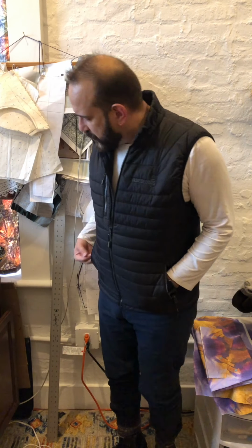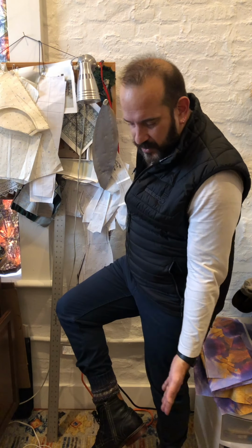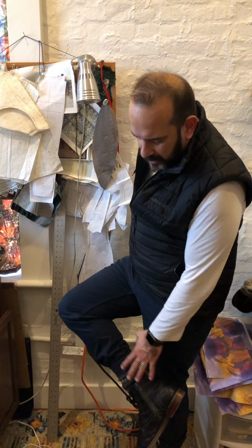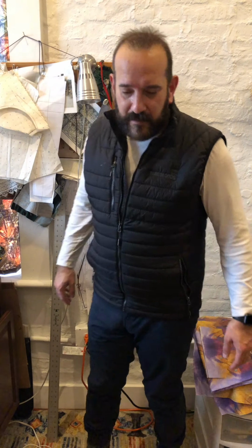Now, I don't know if you can see my styling for my legs, but this is sort of the thing that I've been doing this year, tucking my pants into my socks when I wear my boots. That's just a styling choice, although it also helps keep cold air from coming up under the bottom of the leg, and that helps keep my legs warm as well.